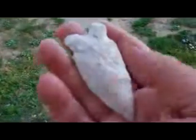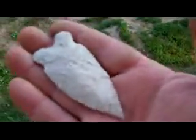I don't know if I'm moving it too much. I don't know if you guys can get a good view of it. I hope you are. About 3 inches long, about 1.5 inches wide at the base. Just a beautiful, beautiful work piece. If that don't get you started arrowhead hunting, I don't know what would.